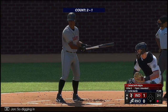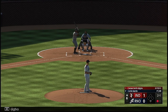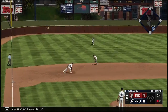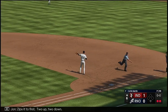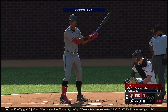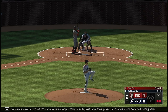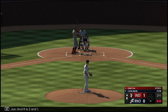So digging in, Kanan Smith and Jigba. The 2-1. Ripped towards third. Dives and he can't hang on. Zips it to first, two up, two down. Pretty good job on the mound in this one, Siggy. It feels like we've seen a lot of off-balance swings. Yep, just one free pass, and obviously he's not a big strikeout guy, but he gets soft contact and he gets outs. And it is 2-1.